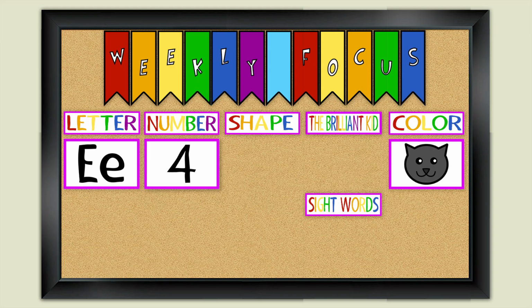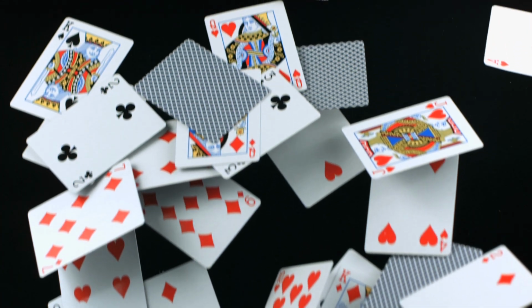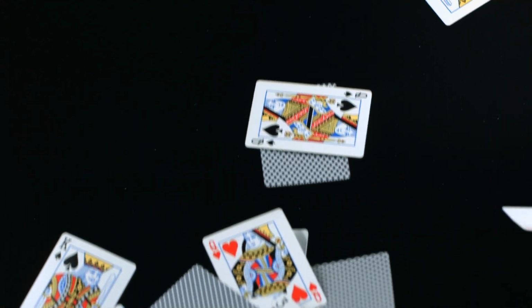Our shape is a rectangle. It's a fun shape to draw. Can you think of things that have a rectangular shape? How about cards? Or a calculator?